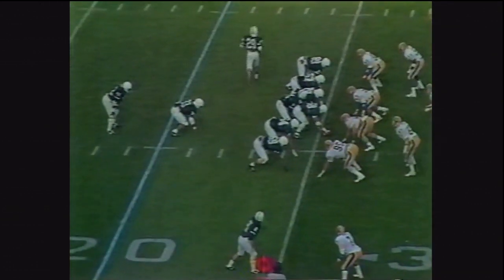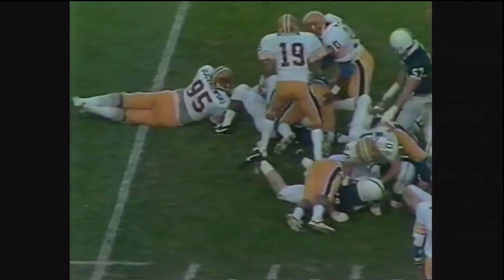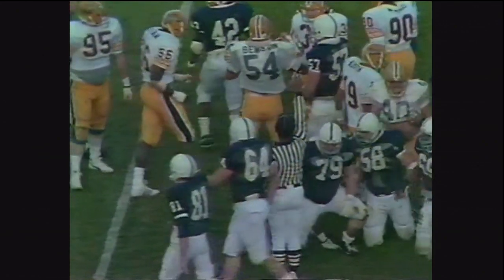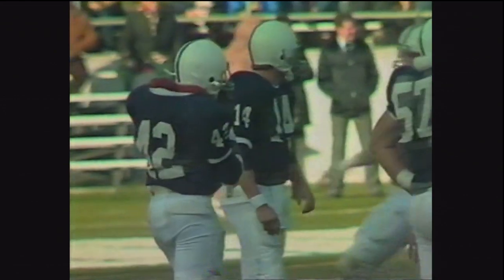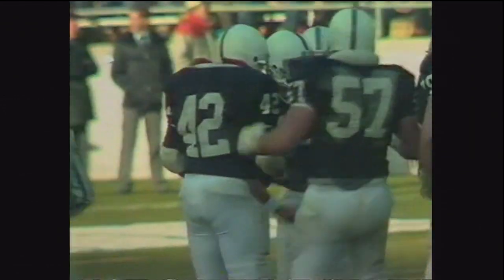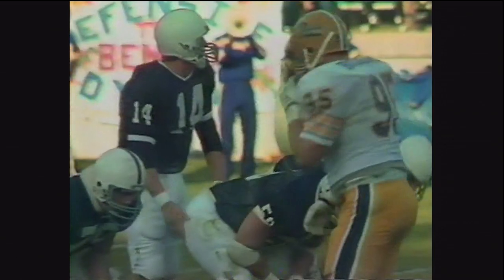Washington in motion to the far side. Dozier up the middle, 2 yards. Bukowski made the tackle for the Pitt Panthers. 2nd down and 8. But did you see number 56 Dolman firing into the backfield, going straight for DJ Dozier? But they're going to have to throw the ball on 1st down to offset this Pitt defense. 2nd down and 8.